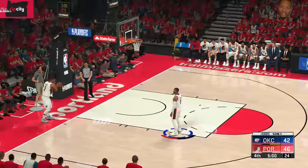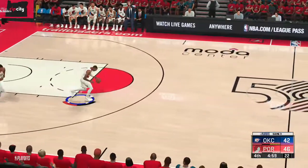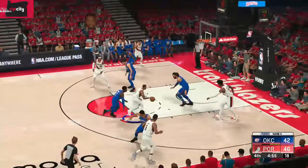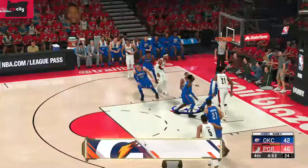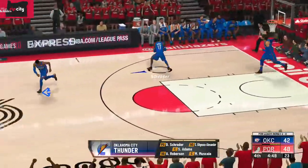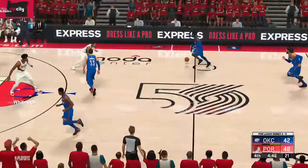I speak for all of us when I say I can't wait to see what kind of finish awaits us here in the fourth quarter. And Oklahoma City, looking who they've got to start the fourth quarter. Schroeder and Gilgeous-Alexander, they're up in the backcourt. Mike Muscala out there with Steven Adams. And it's Robertson in at the 3.